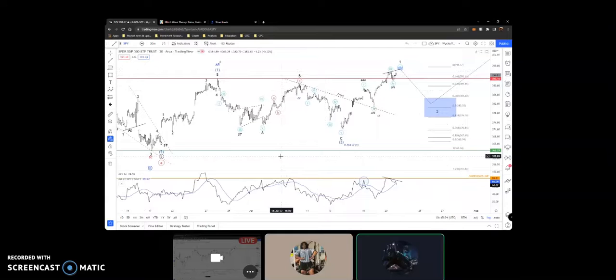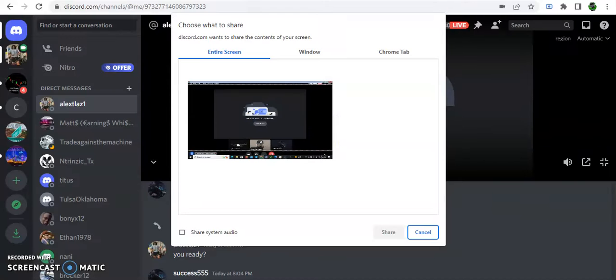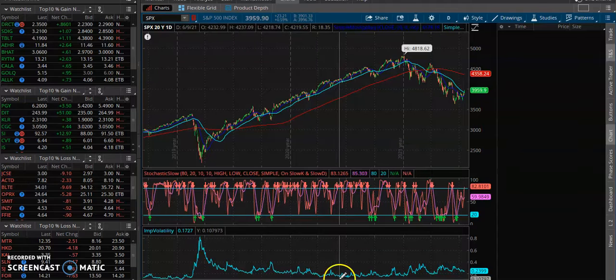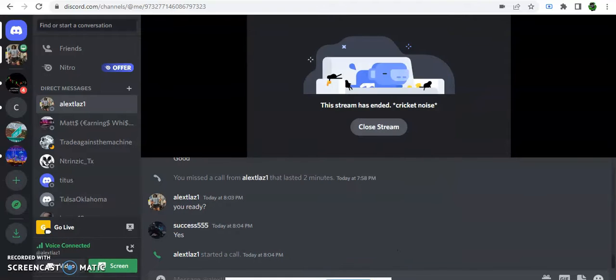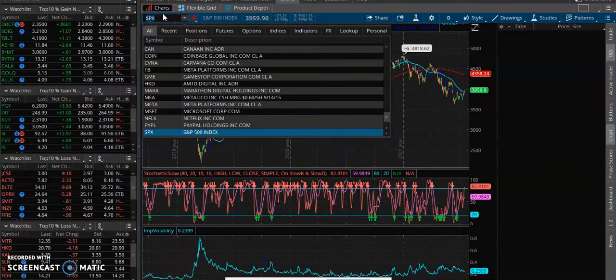You probably can't see me because I'm not sharing my screen right now. Let me know if you want me to. Let me go ahead and share my screen. Let me see here. Do you see my screen? No, not yet. Let me see if it's coming through. Share. Okay. Now, can you see it? Yeah. Okay.